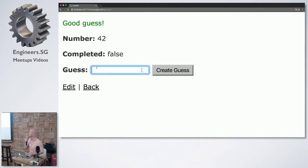But you can see that this game is also not very smart yet, because even if I put the correct guess, the game would still just tell me good guess. So it's not quite a game yet, because we didn't put the actual game logic in. That's correct. The way I know it's the correct guess is when I created the game, I specified the number that I wanted to be the secret number.